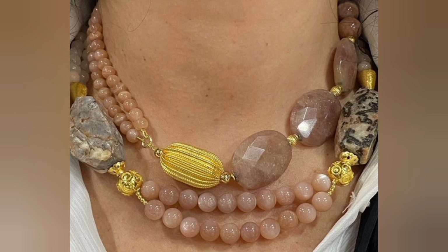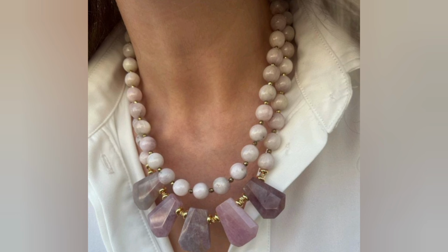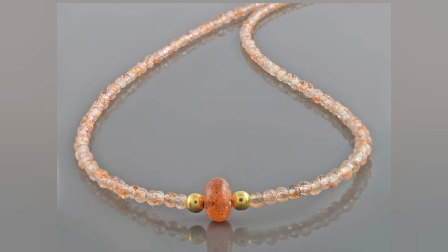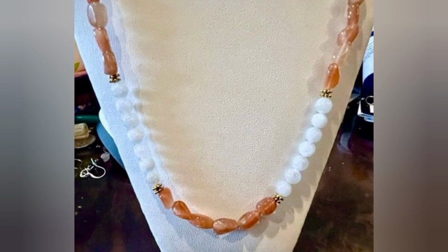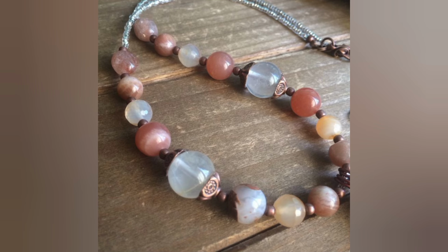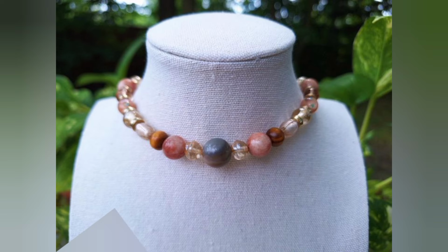Let's talk about sunstone first. A gemstone as bold and brilliant as its name suggests. Sunstone is known for its golden reddish orange hues with tiny reflective inclusions that create a glittering effect known as aventurescence. It captures the warmth and brilliance of the sun itself. The stone often reflects tones of copper, amber, and gold, giving it a glowing, almost fiery presence.